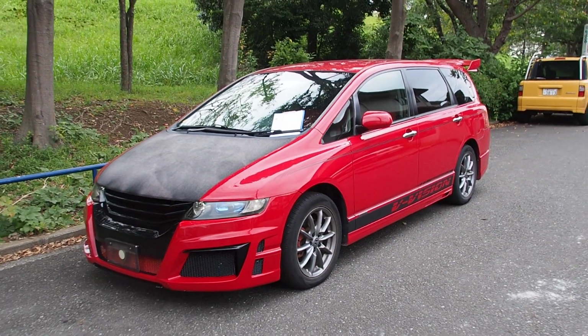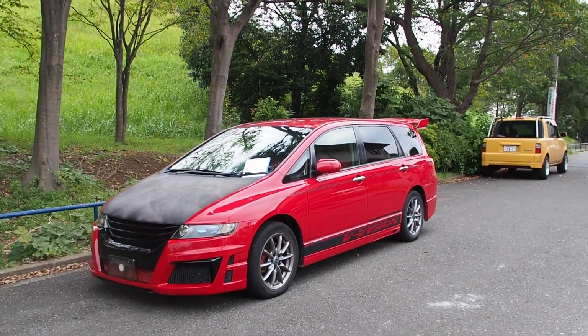Okay, so there it is. Just need some new wheels and then lower that suspension back down, and you got something super cool.